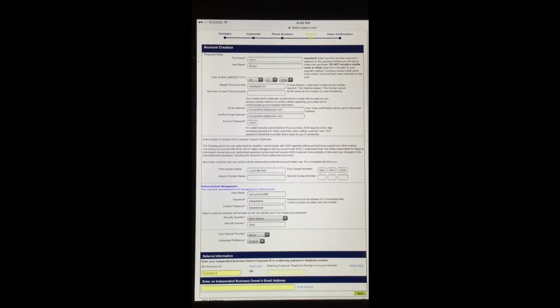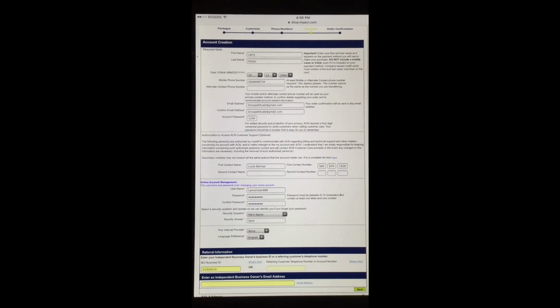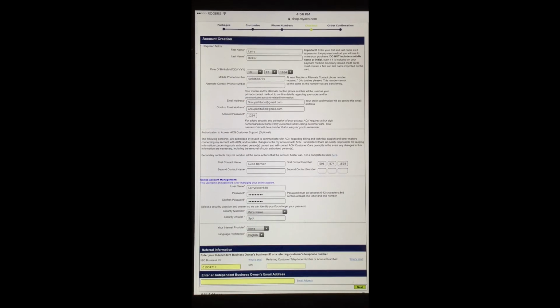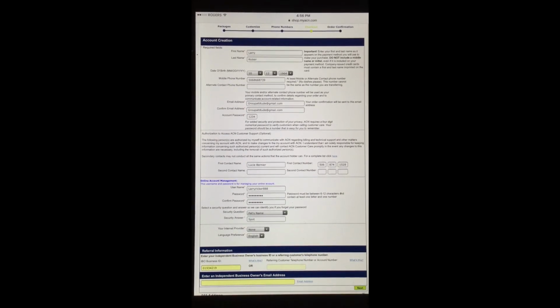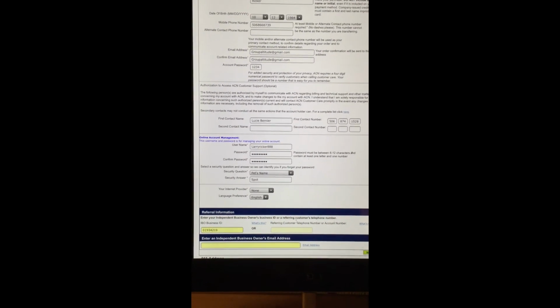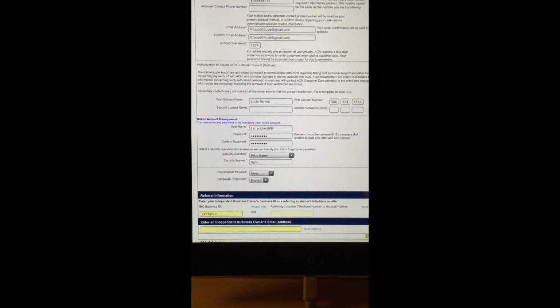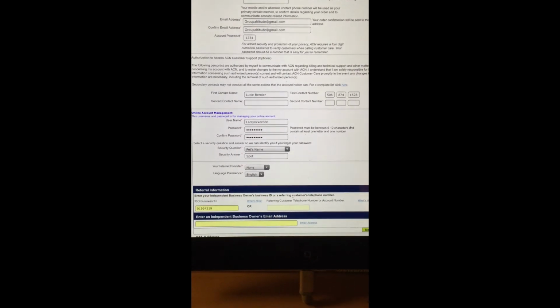As you see, the password has to be between 6 and 12 characters, contain at least one letter and one number. So you do that twice, then you answer a security question, your internet provider, put that in, and the language of preference. And what's interesting is you see down below here, there's the referral box. On the left-hand side in the yellow will be your IBO number. If it is not a referral, there's nothing to do with that box. If it is a referral, usually the box on the right, it's showing in yellow, but it's usually in gray.